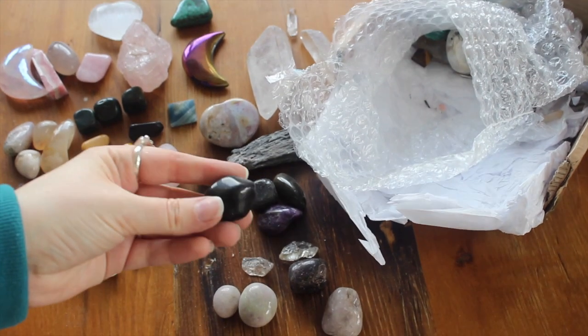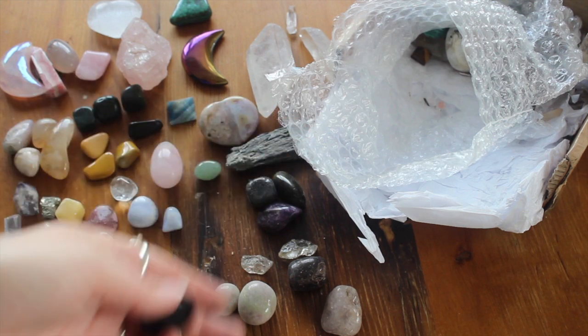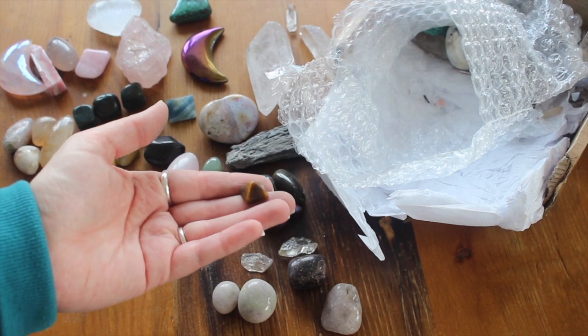My camera keeps cutting out, which is really annoying. Some of these are so covered in dust, it's taking me a minute to clean them up. I think this is another piece of obsidian. A tiny tiger's eye pyramid. That is so cute. Look how dainty that is, you guys.